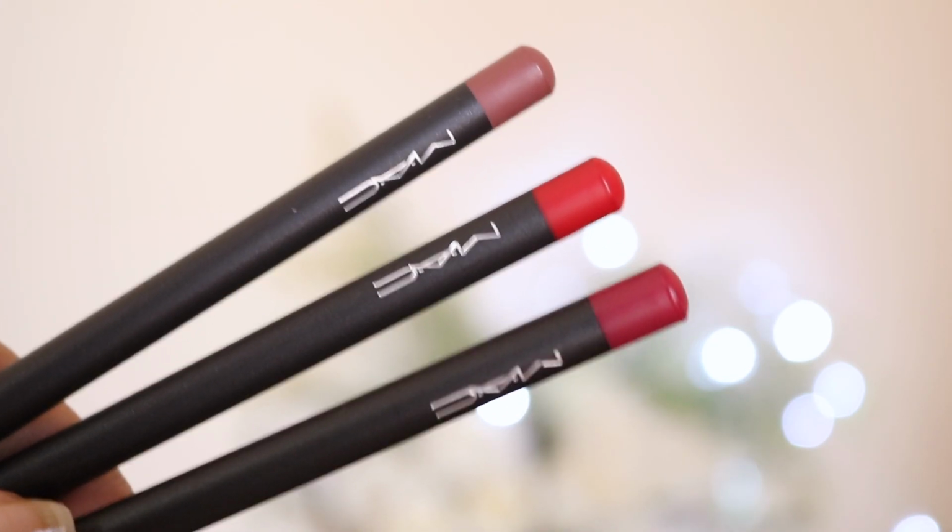And then coming to MAC lip liners, I picked up 3 shades that I've wanted for a very long time. I got the shade Cherry, which is a cool toned red, the color Beat, which is like a raspberry color, slightly on the darker side, and then the shade Whirl, which is quite similar to the shade Spice but a bit more cool toned. So that's what I've used today under the Bobbi Brown lipstick I'm wearing. MAC lip liners are one of the best in the market, really creamy, very pigmented, and they don't dry out the lips at all. So definitely recommend these.